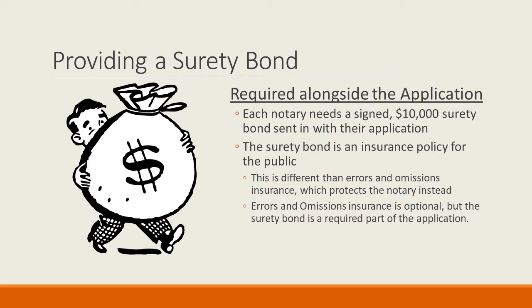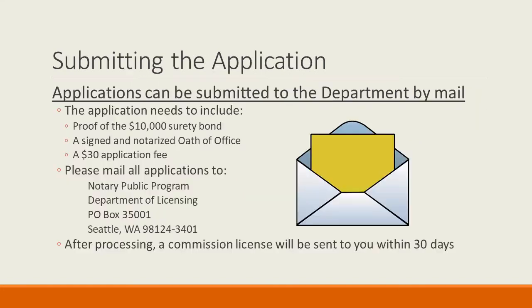A surety bond is a specific type of insurance that protects the public in case of a mistake. To protect the notary, there is errors and omissions insurance instead. While an applicant should speak with their insurance company to learn more, please note that it is the surety bond that is required for the application. This cannot be overstated. The most common source of delays in applications comes from applicants submitting incorrect or missing surety bonds.